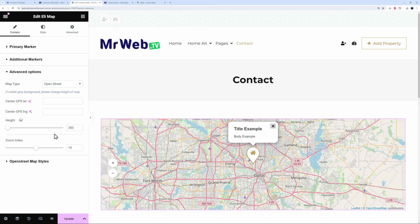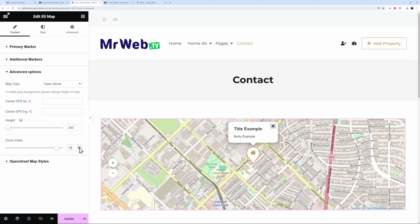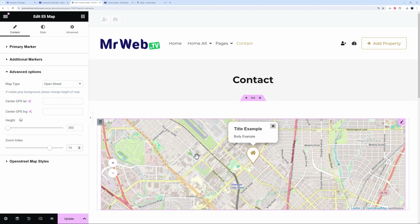If you scroll down, you have the advanced options. And right here, we have the zoom index. So here with this map, the bigger the number, the more you zoom in. And the smaller the number, the more you zoom out. So depending how far your customers might come from, I don't know, maybe 14 or 15, you know.